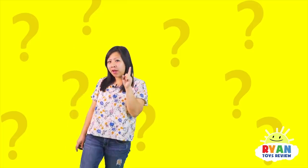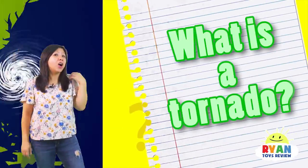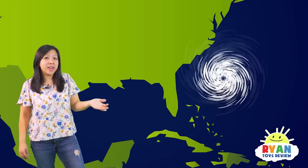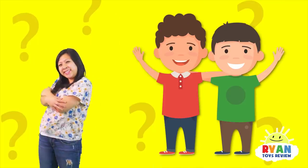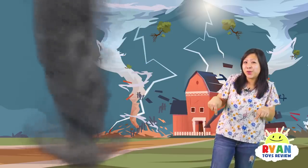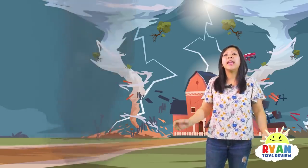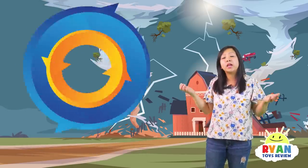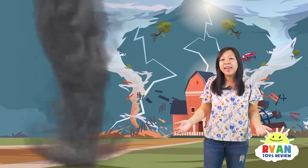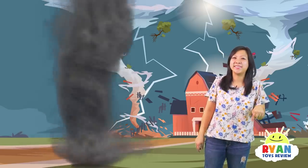Question number one. What is a tornado? Is it a hurricane? Is it your best friend? Or is it rapidly rotating columns of air that connect a thunderstorm to the ground? That's right. A tornado is a rapidly rotating column of air that connects a thunderstorm to the ground.